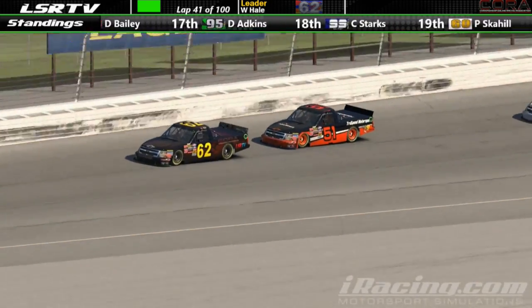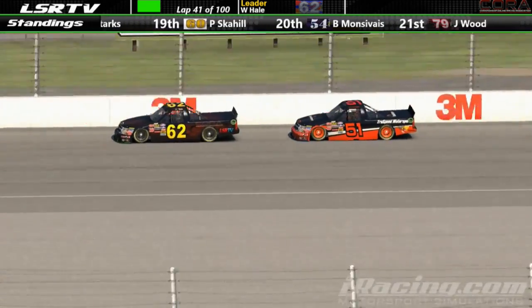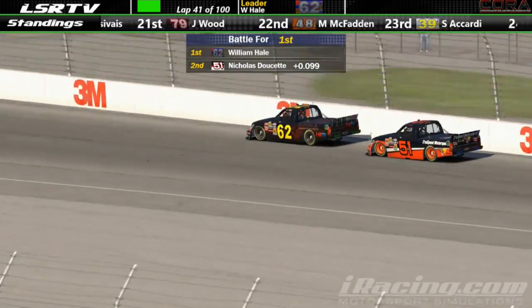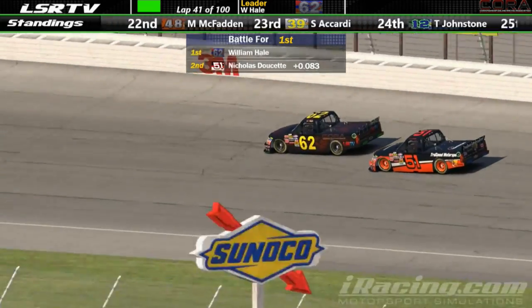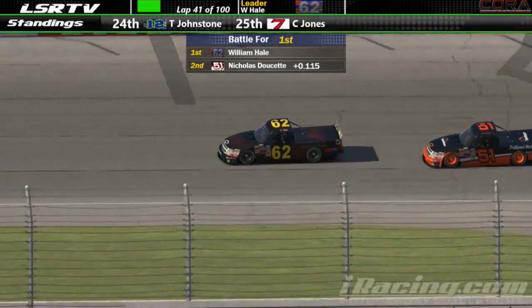Only 2 cautions, and both of them were really quick early ones. The one that happened on lap 1 and then the one afterwards, both of them didn't actually cause iRacing cautions. They had to be thrown by race control. So really, only one car has wrecked so far in this race, and it's been a really great job by all these guys. And Nicholas Doucette sits on the bumper of the 62.